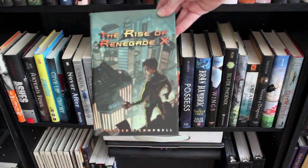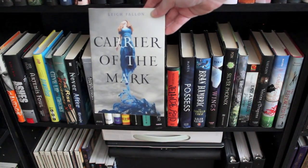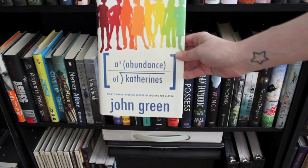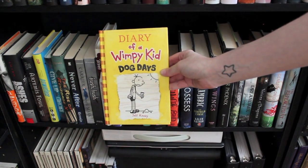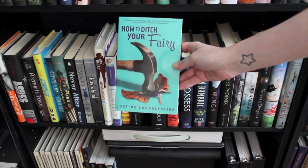The Rise of Renegade X by Chelsea M. Campbell, Never After by Dan L. Conan, Carrier of the Mark by Leigh Fallon, Hush Hush by Becca Fitzpatrick, An Abundance of Catherines by John Green, Clarity by Kim Harrington, Diary of a Wimpy Kid, Dog Days by Jeff Kinney, Liar by Justine Larbalestier, and How to Ditch Your Fairy, also by her.